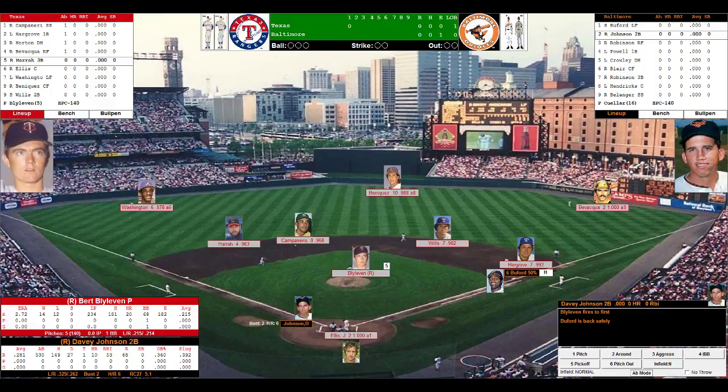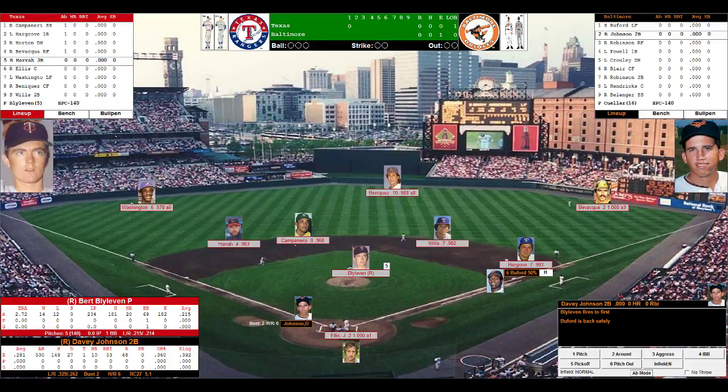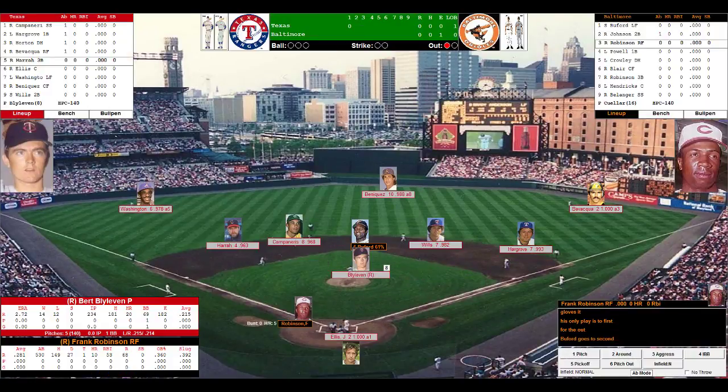No outs. Buford at first base, being held on by Hargrove. Davy Johnson on the mound. Hello, Christopher Anderson. And it is thrilling. Now it's going to move correctly. So Davy Johnson's at the plate. Buford being held on. 50% chance of stealing second. The windup and the pitch by Blyleven. Bunt, a dribbler down to Campaneris, who throws to Hargrove, and it's still not on target. Anyway, he's out. The sacrifice bunt worked.